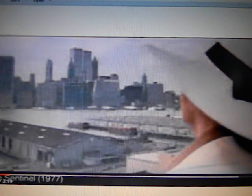This is a movie called The French Connection 2. Apparently they had 1 and 2, obviously, but you can see there's nothing here. Nothing. There might be a small, tiny hint right in this area, but as far as I could see, there is nothing there. Here's The Sentinel, 1977. Possibly a tiny bit, but no antenna.